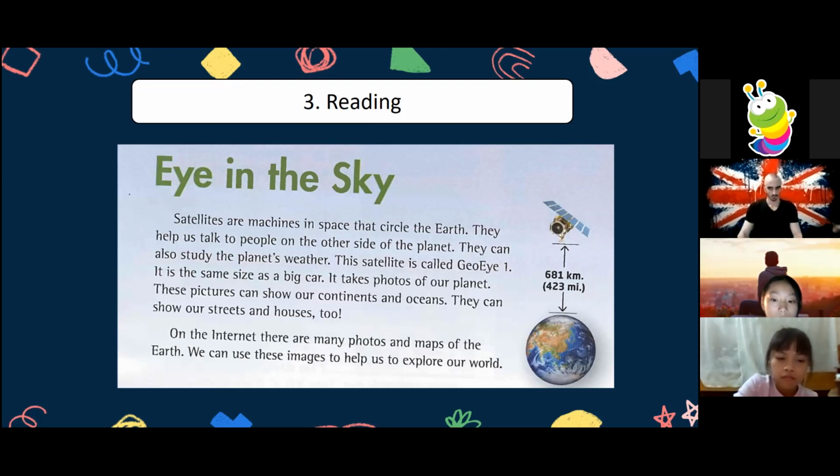It takes photos of our planet. Their pictures can show our continents, and also they can show us our streets and houses too. On the internet, there are many photos and maps of the earth. We can use these images to help us to explore our world. Good job, Lily. Well done. Okay.